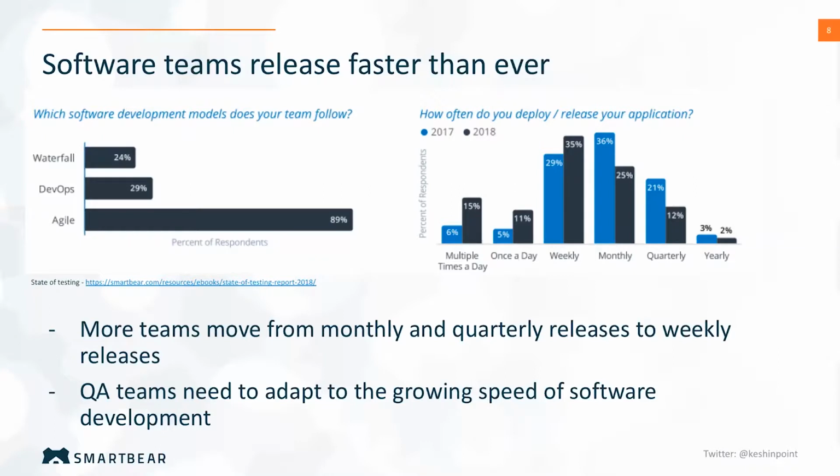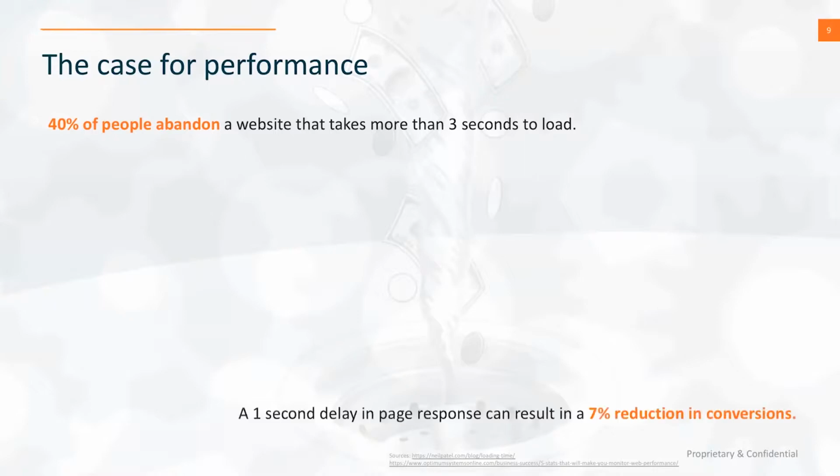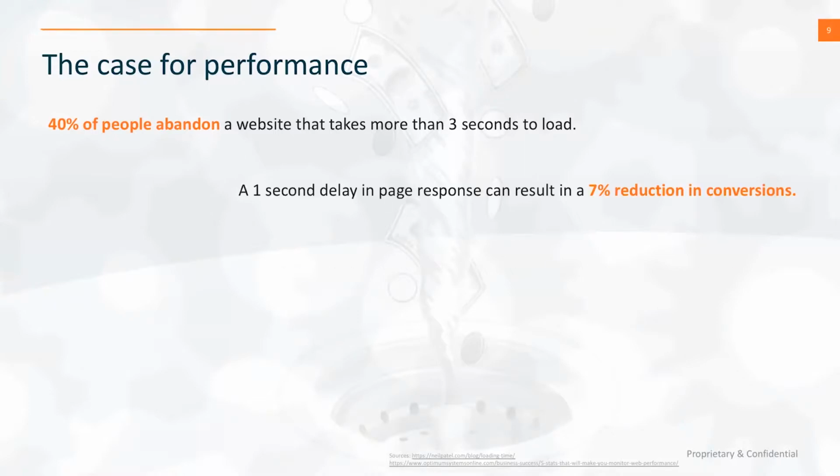As a byproduct of this, QA teams now have to evolve and adapt in order to meet the growing demands of the end users, and also more importantly, to meet the growing speed of software development as a whole. Which is where it's becoming more interesting to see how the business priority of performance testing is also increasing. This is seen because there are dollar values or revenue associated with having good performance, and vice versa, loss of revenue when it comes to bad performance. These are some interesting statistics. For example, we see that 40% of people abandon a website when it takes more than 3 seconds to load.